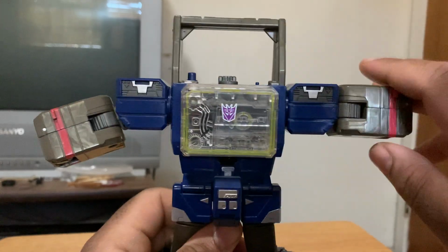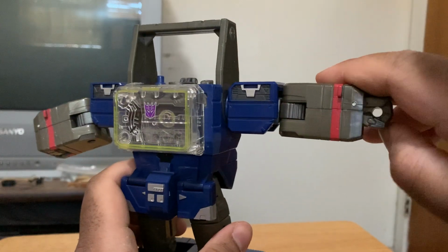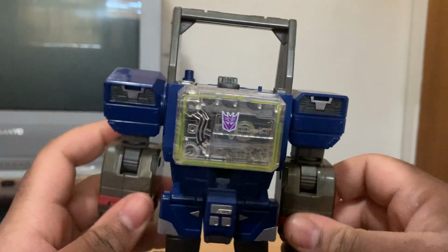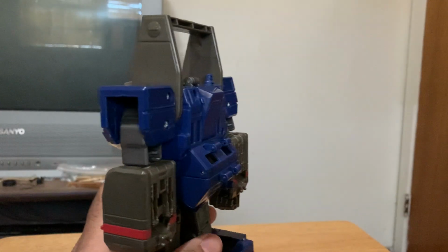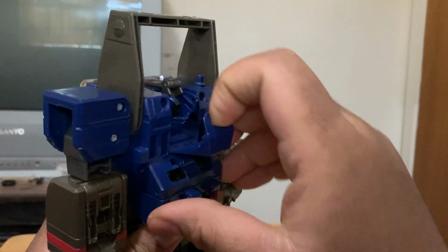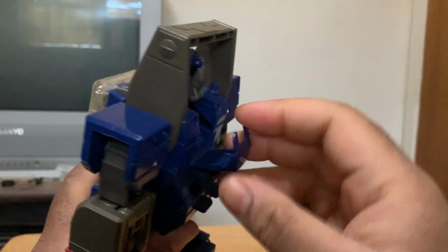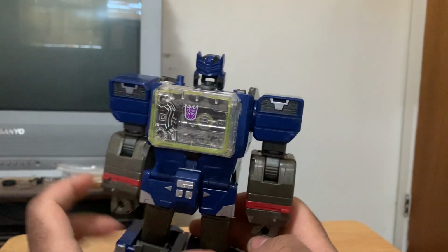So now he's gonna fold out his hands, his fists, balled up into fists, and bring the arms down. Bring them down, down, down. And then you're gonna open this back up here. Open that to bring out his helmet. Close it back up. Bring down his boombox handle.